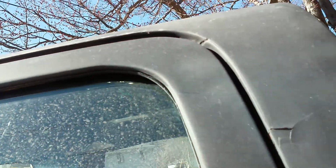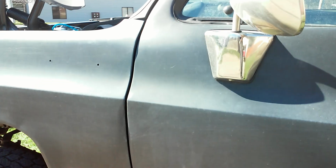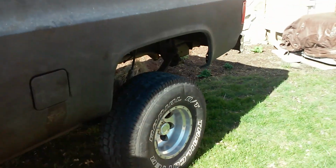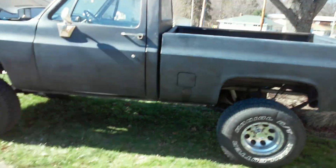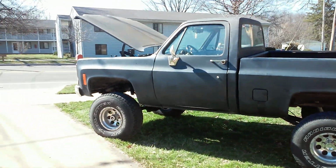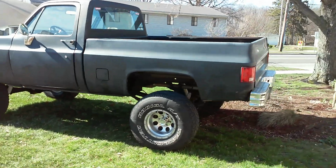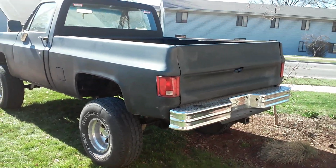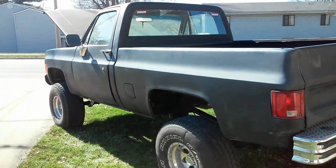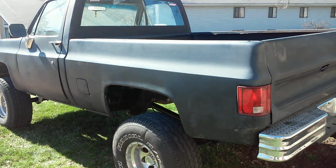So, yeah, see, there's a little bit of body work each side like that. But again, it's going to be a driver. I'm not going to make it a show truck like my last one. So, to zoom out, there it is. At least it's in my driveway this time. And, there it goes. And I'm clear.